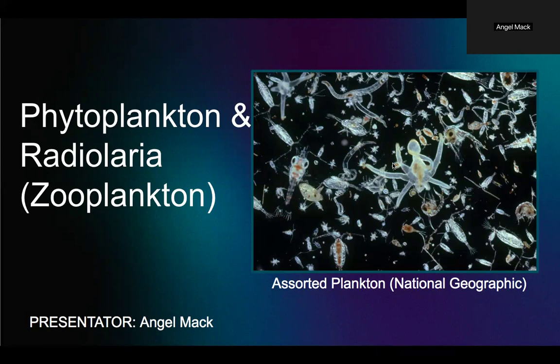Equatorial Pacific: insights from radiolaria and phytoplankton studies. These tiny ocean organisms, though microscopic, provide crucial insights into past and present climate changes and their implications for future ecosystems. The image here, captured by National Geographic, showcases several types of plankton.